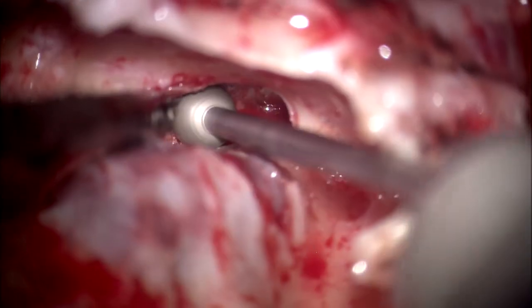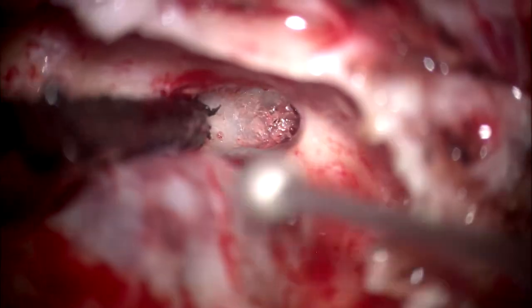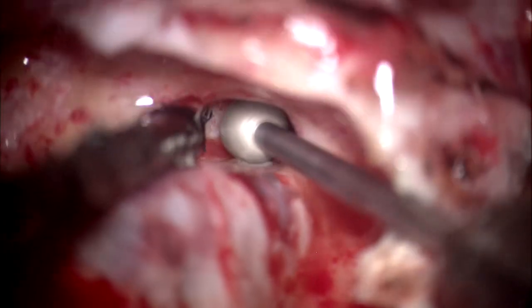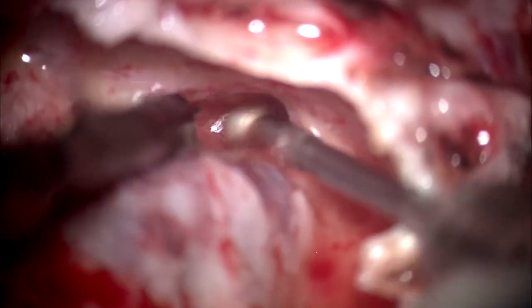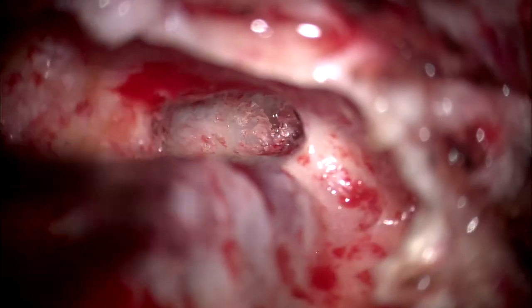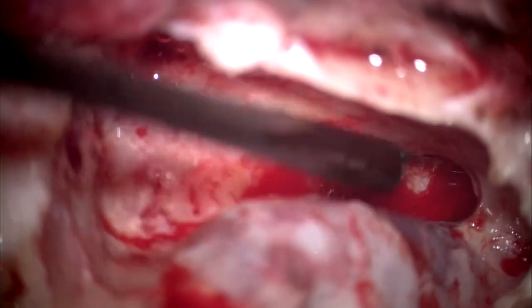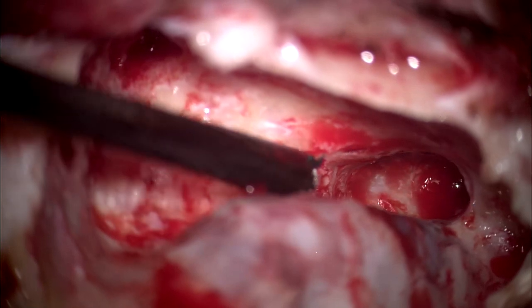This is the jugular bulb. See this? That is the jugular bulb. Yes. This is the sigmoid sinus forming the jugular bulb there. This is the protrusion of the jugular bulb superiorly. See that? This is the jugular bulb. Yes. Being your inferior limit. I see some perifacial ooze, give me the bipolar.